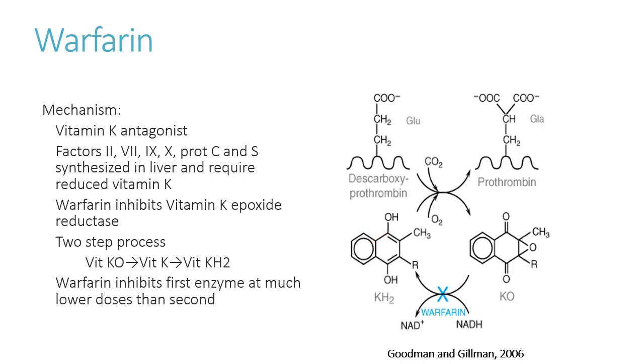Yeah, I can work with antithrombin 3 to inactivate these clotting factors immediately, right? So I can give a heparin infusion immediately. It's going to be able to directly inhibit those clotting factors. With this one, it's going to take a while to kick in, right? So it's going to take some time before it really starts having anticoagulant effects because it does not do anything to already formed clotting factors.